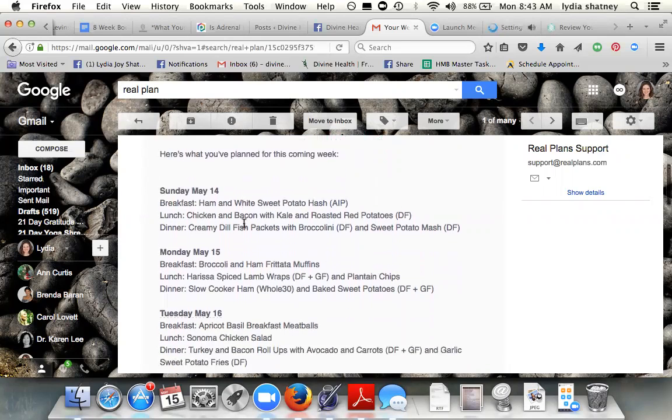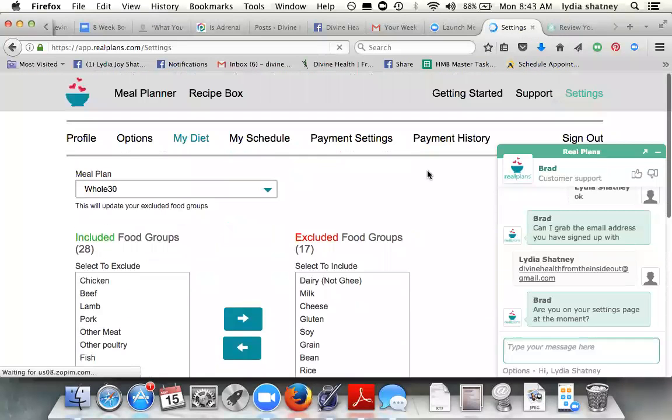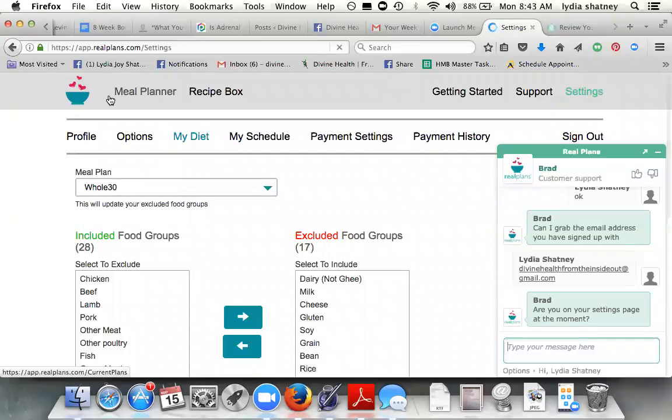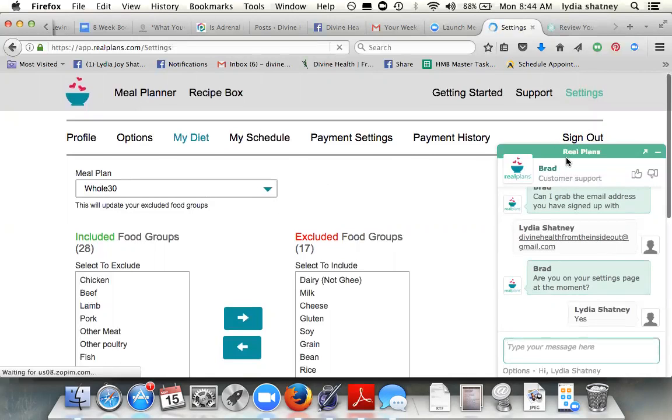So here's my meal plan from Real Plans that they send me every week. I get an email, and then I go over to Real Plans in their login members area, where you get to see this cool meal planner. Right now I'm chatting with the support because I am trying to find out how to make some tweaks to my meal plan. That's a really cool feature when you get your meal plans. So let's go look at what I've got for this week.